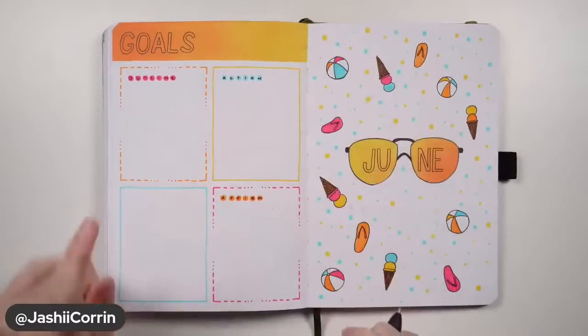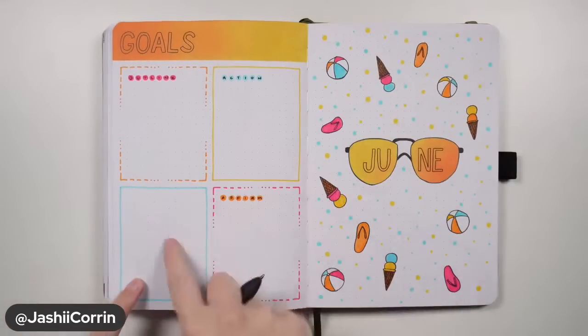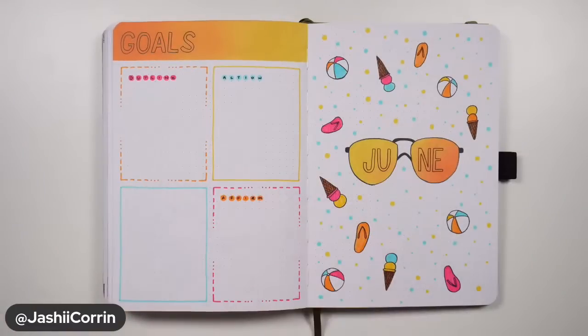And then this one is supposed to be our quote space. So we're going to do the quote mainly in black, but also partly in yellow so that we have that kind of crossover that we're going for. And then we can do other stuff.